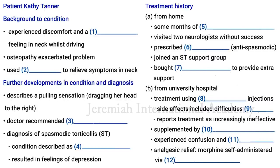Hello, Mrs. Tanner. Pleased to meet you. Hello. Do you mind if we start off by getting some background to your condition? Just in your own words, could you talk me through the reason you're here and how it all started? Oh, please, call me Kathy. Right. So, until 2 years ago, my husband was in the army. Right. We lived off base, and I had a job which involved a lot of driving. Mm-hmm. Whenever I was in the car, I noticed that my neck would get pretty stiff at times. Right. It was hard to turn my head.